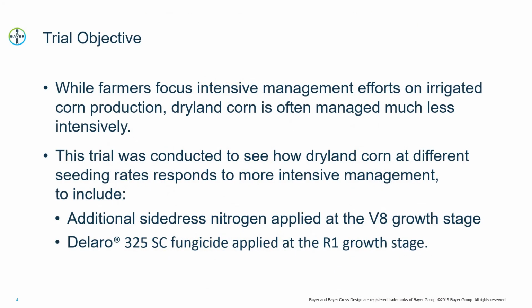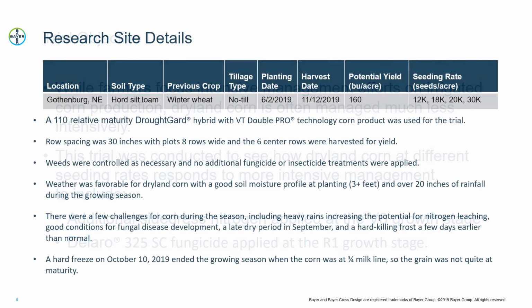And so we tried to do a study in 2019 about what are some management factors that we can evaluate at planting, but then also what are some things that we can do at, let's say, the V8 stage with an additional nitrogen application, or the R1 growth stage with a fungicide application to improve the overall yield potential of our corn after we have already decided on that planting rate.